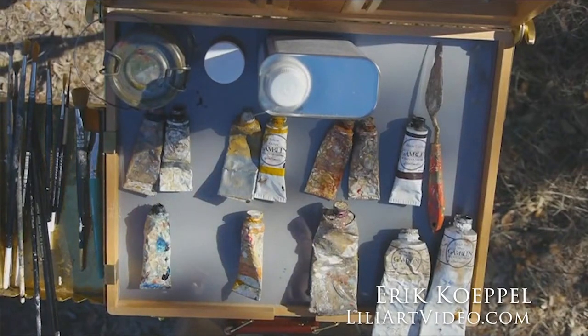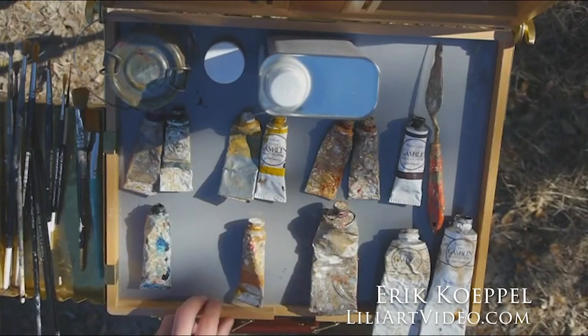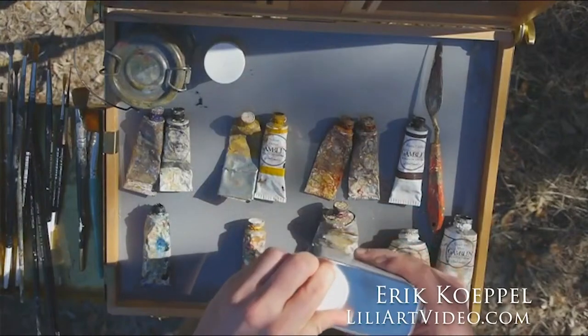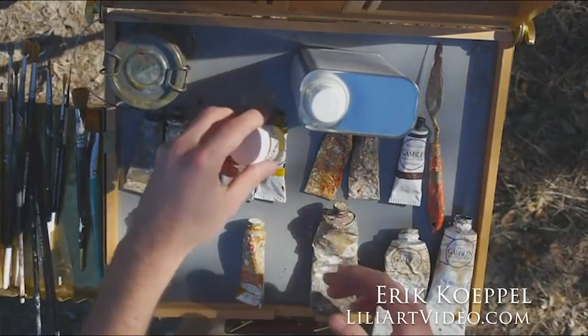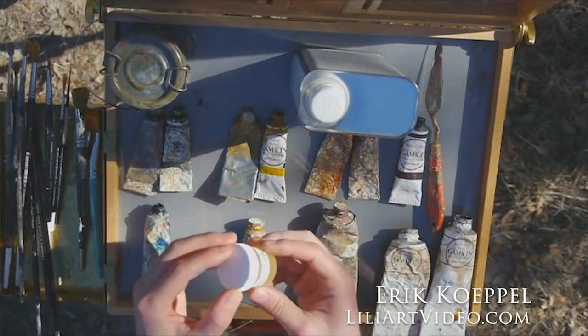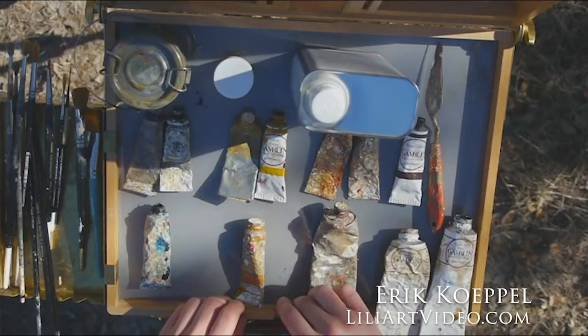I'm going to start by talking about the solvent and the medium. I'm using Gamsol, which is a mild solvent. It's good for cutting oil, but it can't cut resins or varnishes. So if you use this in a medium, it has to be just with oil. That being said, the medium that I have here is about 40% stand oil and 60% Gamsol.